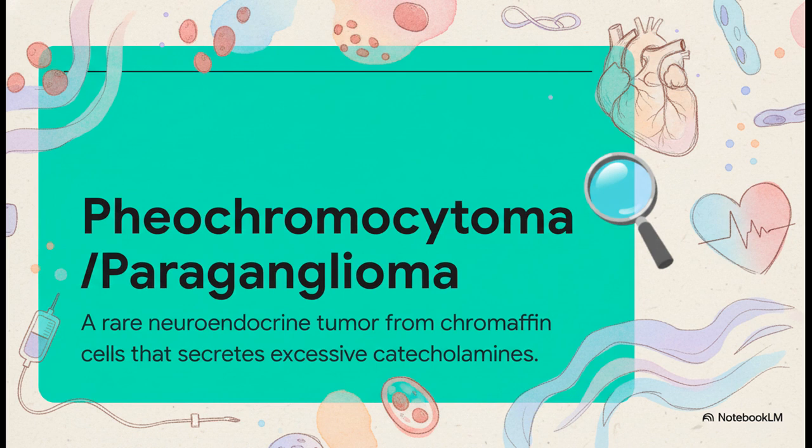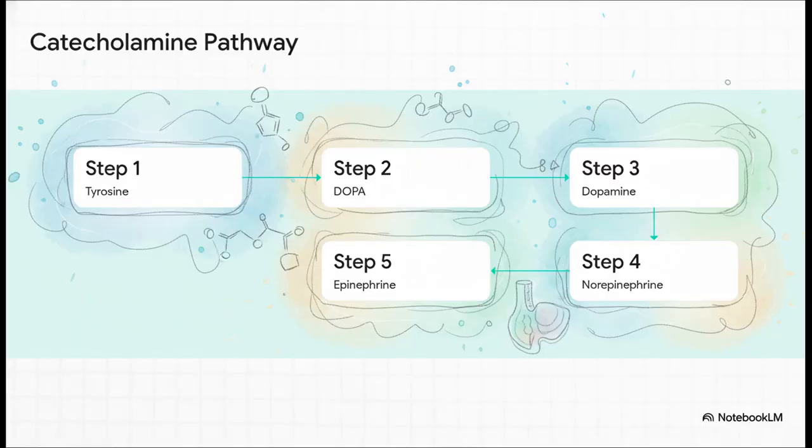Well, you can think of it as a tumor that has completely hijacked the body's fight or flight system. It grows from chromaffin cells, the very cells that are supposed to produce our stress hormones. If the tumor is in the adrenal medulla, we call it a pheochromocytoma. If it's outside the adrenal, in the sympathetic ganglia, it's a paraganglioma. But honestly, the location doesn't change the main problem. You have a rogue factory that is just pumping out an uncontrolled, massive flood of powerful hormones like norepinephrine and epinephrine.